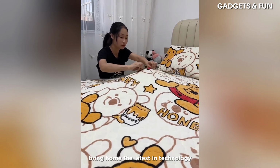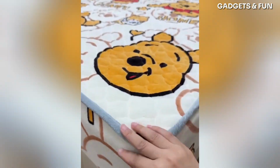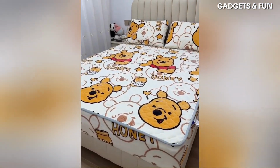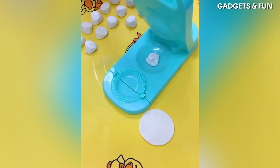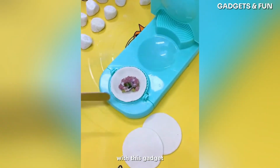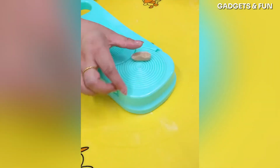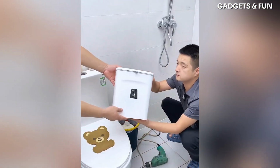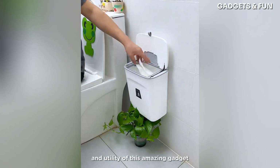Bring home the latest in technology with this easy-to-use gadget. Adding technology to your day can be simple with this gadget. Watch as we explore the simplicity and utility of this amazing gadget.